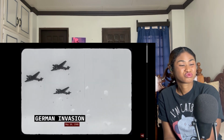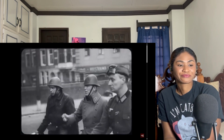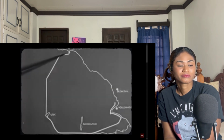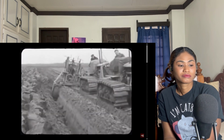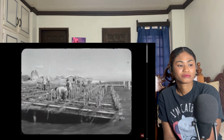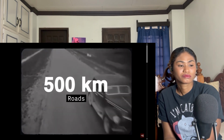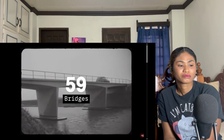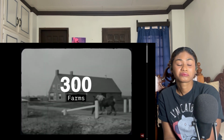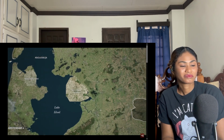Germany occupied the Netherlands and the engineering teams suffered enormous shortages. But the dikes were built, the water was drained, and the ditches were dug, this time using machines. By the time the Northeast Polder was finished, 500 kilometers of roads, 59 bridges, and 300 farms were built. It was an exhaustive task under German occupation.